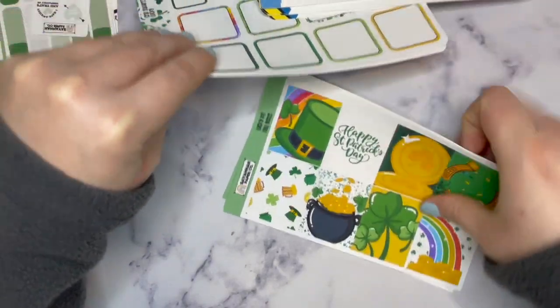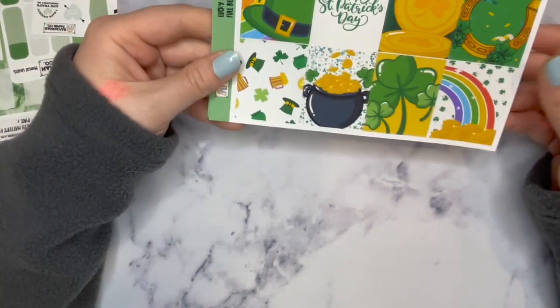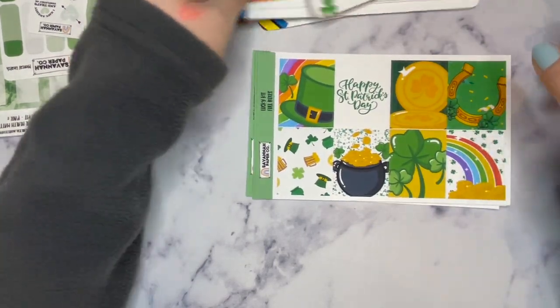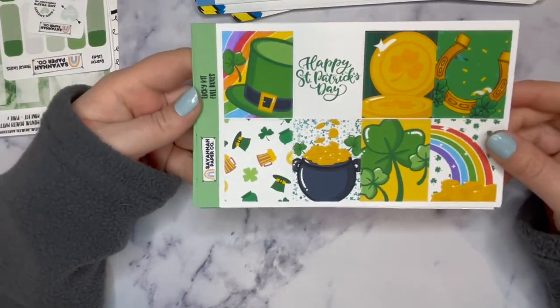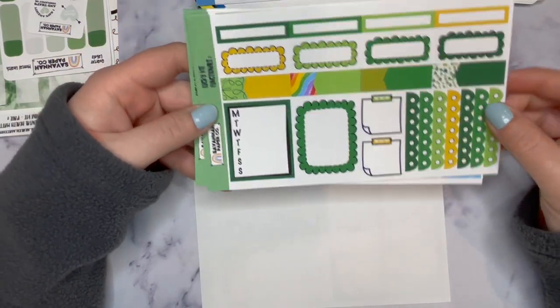Extras, extras. Okay. So she actually designed, I think she said this one too. I know she did the artwork for the Valentine's Day one, but I think she also did the one for the St. Patrick's Day. So this is her new St. Patrick's Day kit. I love it.